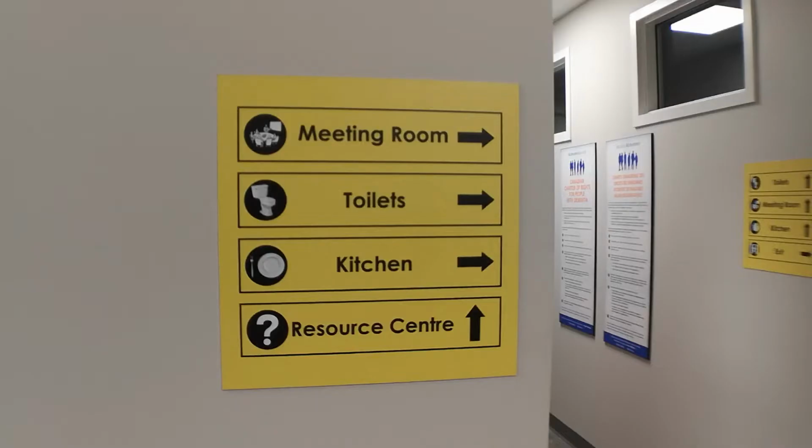The design of these signs is very intentional and incorporates several dementia-friendly elements. You can see that we chose to use a clear, literal image, a word in clear, simple text, and a directional arrow. We chose the black and yellow color combination because of its high contrast, making it easier to see. And the material of the sign is non-reflective to help to avoid glare.